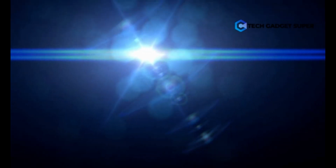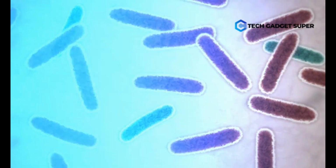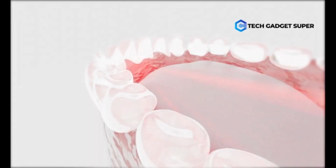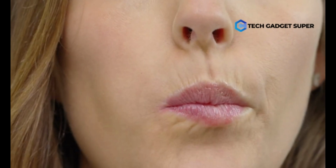I see the significant benefit in the toothbrush with the blue light is decreasing the bacteria. Now, if their teeth are 70-80% cleaner or less plaque, you decrease the inflammation. You also decrease the chance of them getting decay, because without the bacteria or without the plaque, there is no decay. Red light stimulates circulation and cellular renewal as it soothes and strengthens gums. This carefully engineered phototherapy creates the ultimate clean mouth experience.